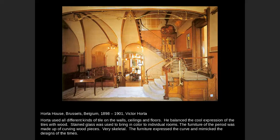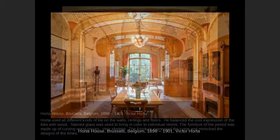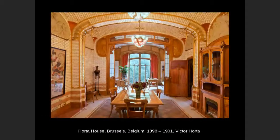We can see off and into the dining room beyond a couple levels down. Horta was really good about using different levels to help break up space. That's a good way, if you don't have walls separating spaces, using levels is a way to do that. And here is that dining room that we saw off in the distance there.